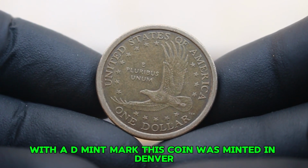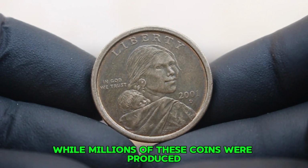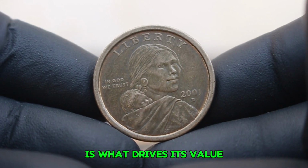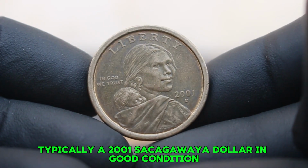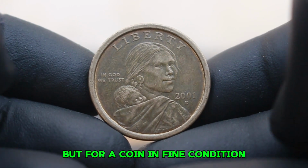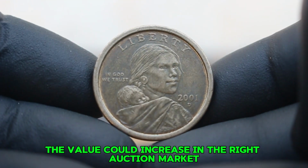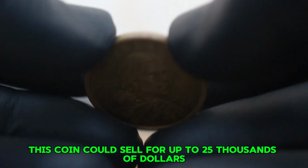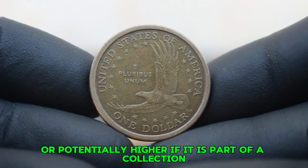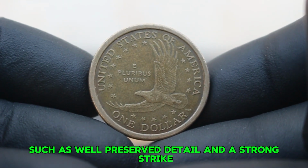With a D mint mark, this coin was minted in Denver, one of the US Mint facilities. While millions of these coins were produced, the fine condition of the specific coin in question is what drives its value. Typically, a 2001 Sacagawea dollar in good condition might be worth around $19,000, but for a coin in fine condition with sharp details and minimal wear, the value could increase. In the right auction market, this coin could sell for up to $25,000 or potentially higher if it is part of a collection or features certain appealing characteristics, such as well-preserved detail and a strong strike.